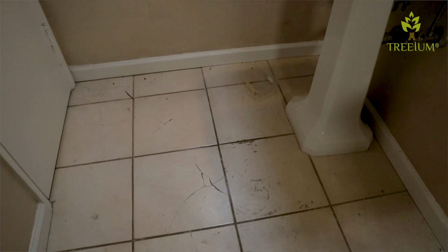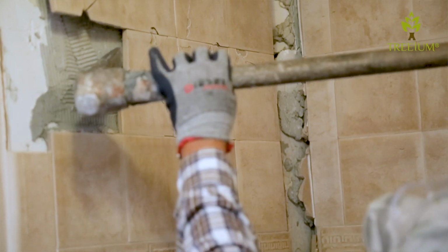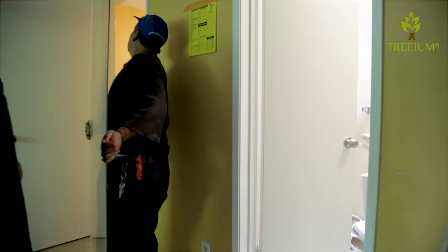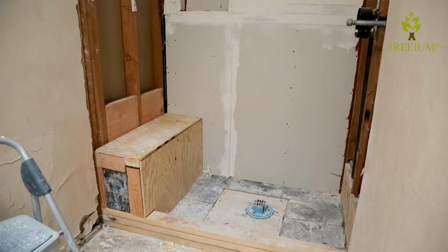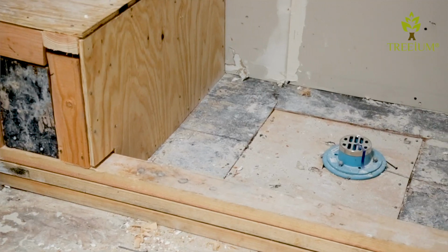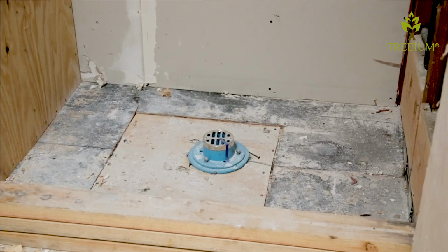The first thing that we did was demolition, which takes about a day or two, and we usually try and haul away all the debris the same day. Once that was complete, we scheduled our electricians to come in and upgrade all the electrical. After that, we did the plumbing upgrades, which required us to upgrade all the vertical pipes to copper type L and make any necessary upgrades per the client's request.